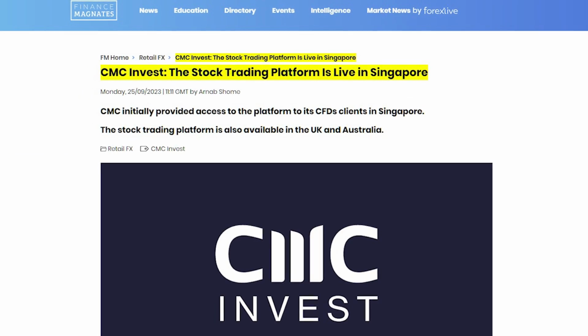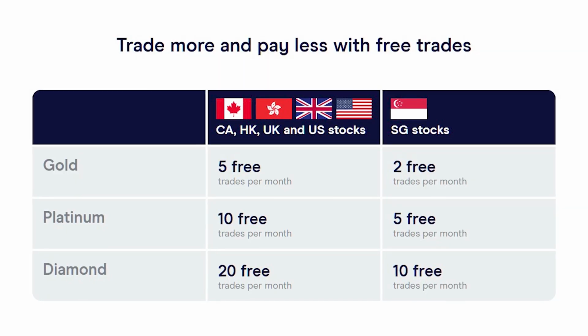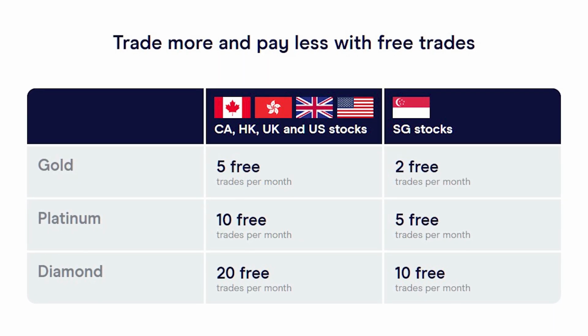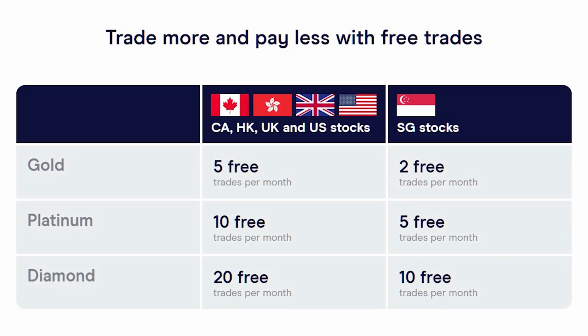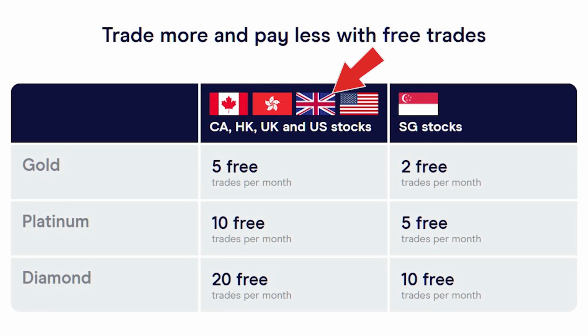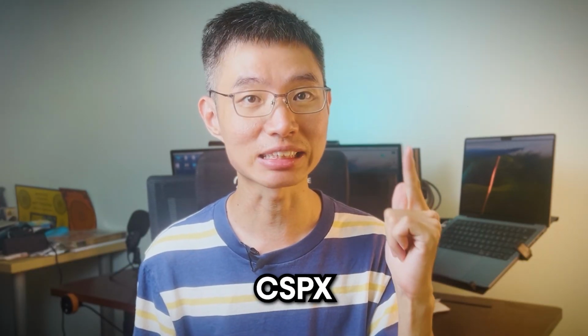CMC Invest has finally launched in Singapore. And this is super exciting because not only are they offering commission-free trades for a few markets every month, they are also one of the rare brokers that let you trade the UK Stock Exchange, which, as you all know, is where you get your Ireland-domiciled ETFs such as VWRA and CSPX from.